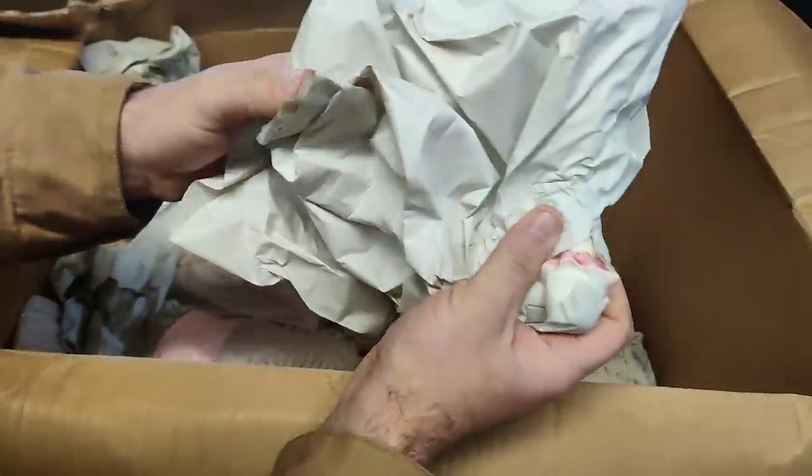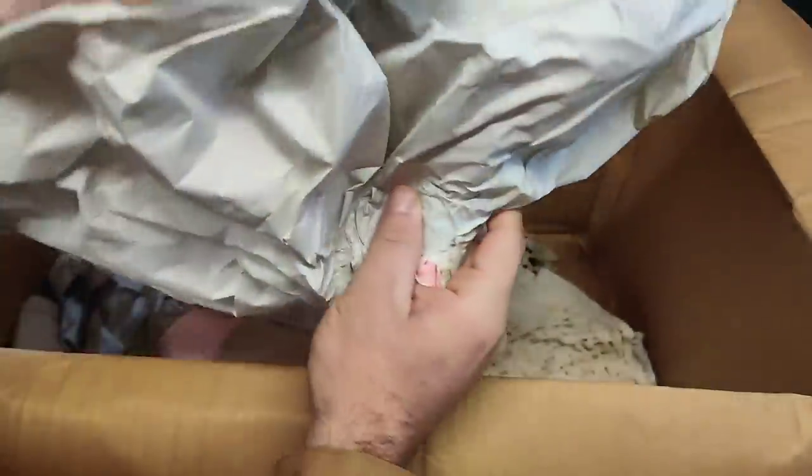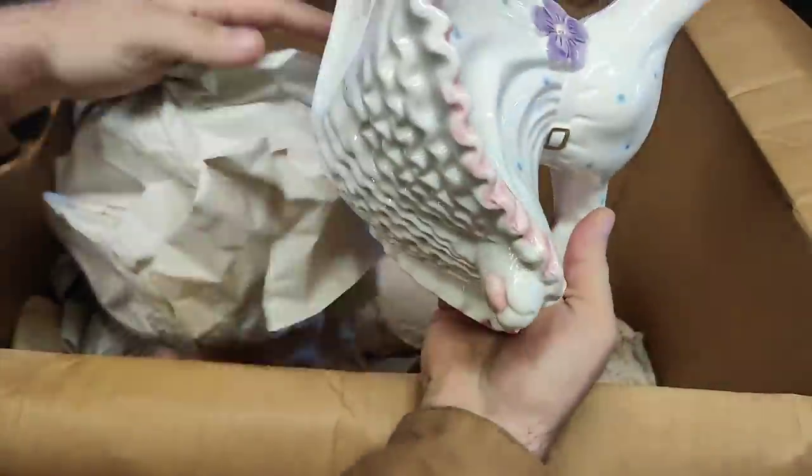Okay, now this is Fitz and Floyd, I can tell you right now. Or OBI. Omnibus. OCI. That's most hard, right? Which is the same company. Yep, OCI.